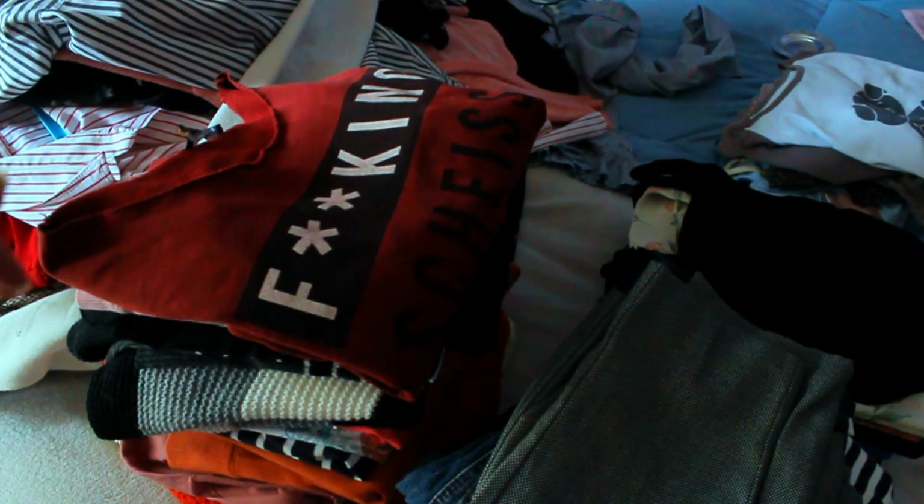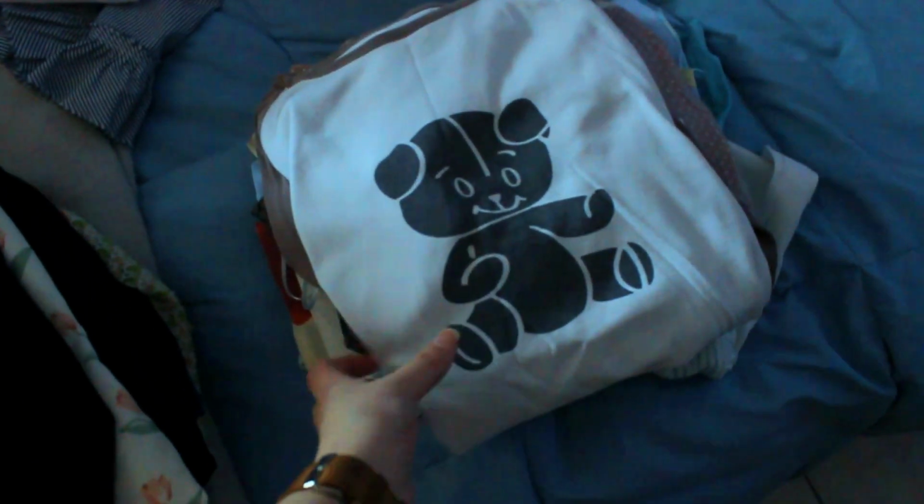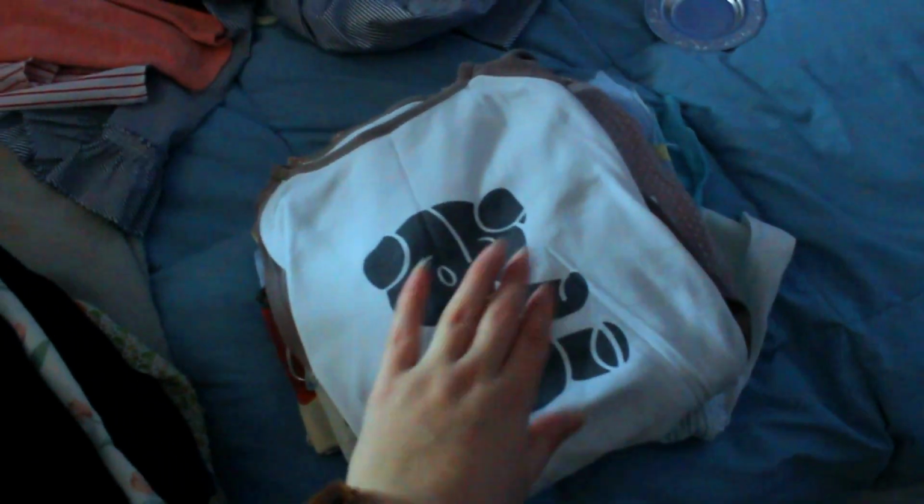Alright, so I sectioned them into long sleeves, pants, any kind of pants that I'm wearing outside, short sleeves, and any type of clothing that I'm wearing at home. It might be pajamas, leggings, anything. And that big pile of things are the things that I'm going to hang inside the closet.